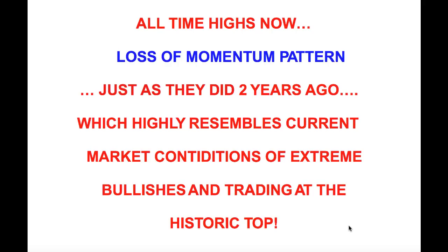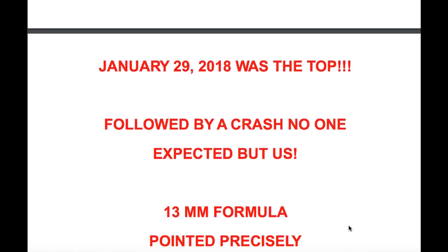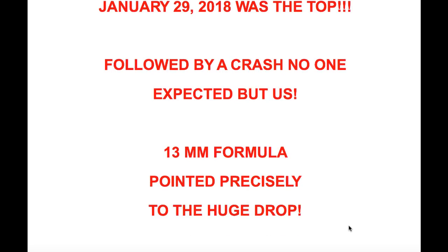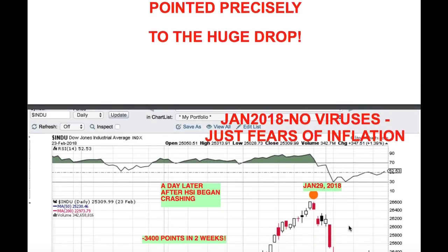Okay, and it highly resembles current market conditions of extreme bullishness and trading at the historic top. Now, January 29th, 2018 is what I specifically refer to when I say this. So that's actually followed by the crash no one expected besides us. We actually predicted that drop utilizing our 13 markets move formula.